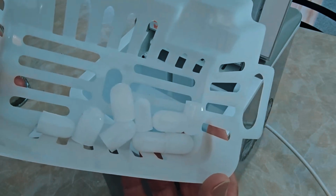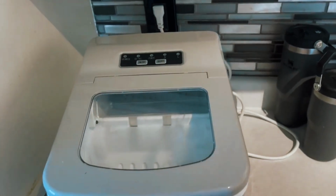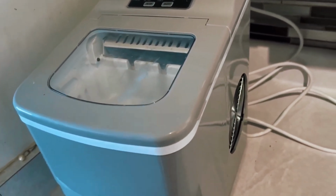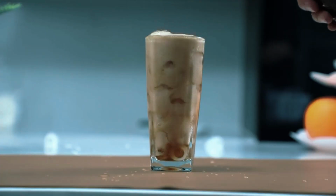Still, considering how quickly it works and how little counter space it takes up, it punches above its weight for everyday use. It's not flashy, and it won't wow you with features, but it gets the job done reliably and for a very reasonable cost. If you just want cold drinks without overthinking it, the Egglucky is an easy pick.